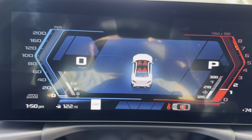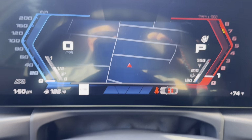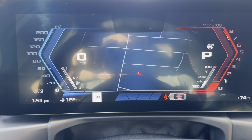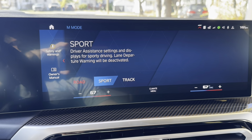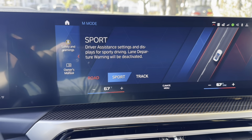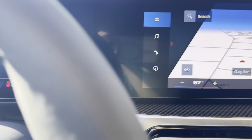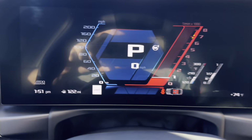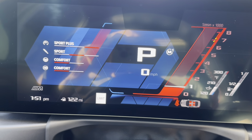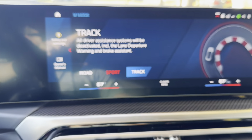So we're going to hit the M button here, get a little bit louder. M mode. We have track mode. If your M car doesn't have track mode, do you really have an M car? Because that is a must-have option. It's like M-Drive Professional, I think, is what it is. Let's go back. We'll do Sport. As you see, very familiar. Looks just like the modern-day M3. Then we'll go over to track mode.